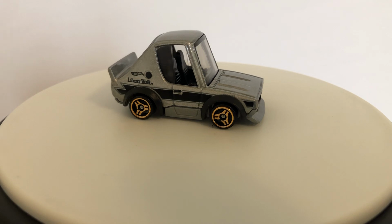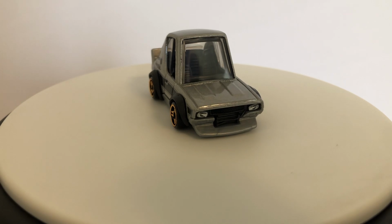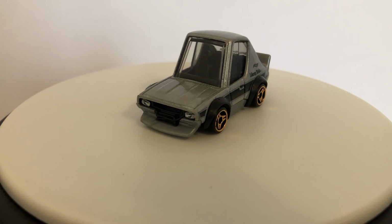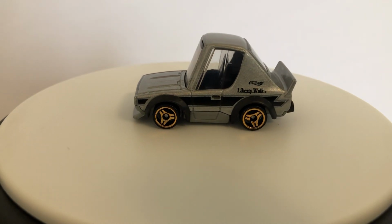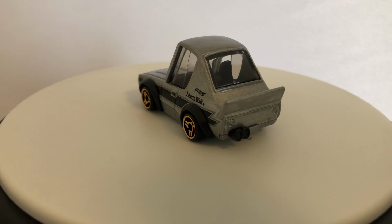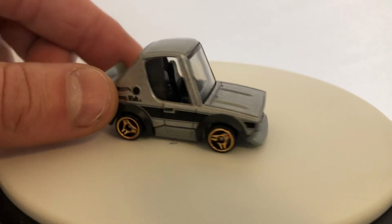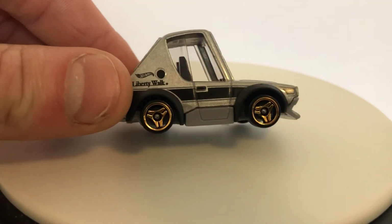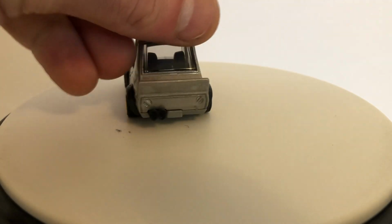This casting came out last year, and I believe it's been in the main line twice, and maybe there's another one coming out later this year. And then I can't remember if it was in that Silver Series, the tuned car Silver Series, or not. So I want to say this is probably the third or fourth release of this car. Get it in this nice silver slash gray. I like the wheel choice and the color on the wheels. Very cool.